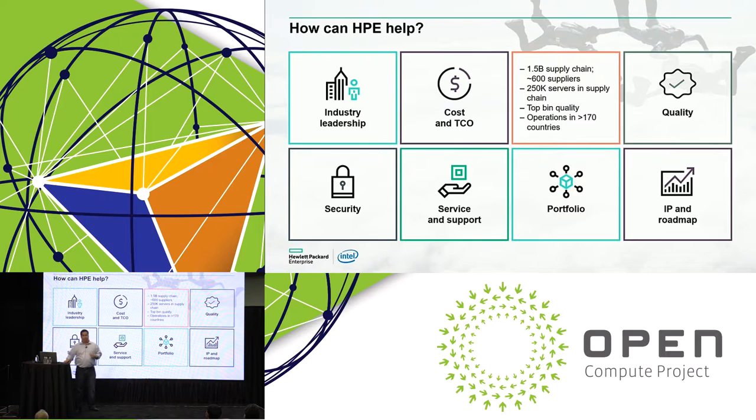The third piece here is supply chain. We have a $1.5 billion supply chain at any given time. We have 600 suppliers under management. We have 250,000 servers in our supply chain at any given time. We're managing top bin quality, and we're operating in 170 different countries. We have manufacturing facilities in North America, South America, EMEA, and APJ. We can deliver servers within weeks in each of those locations. This is something the other guys can't do.